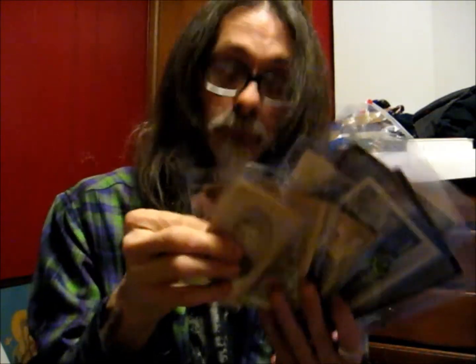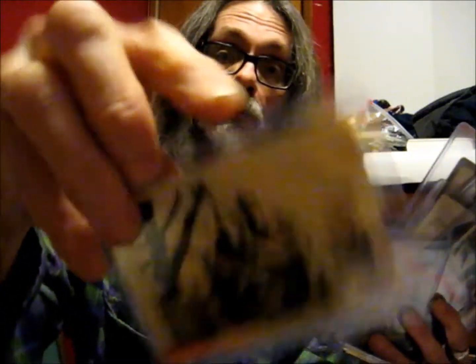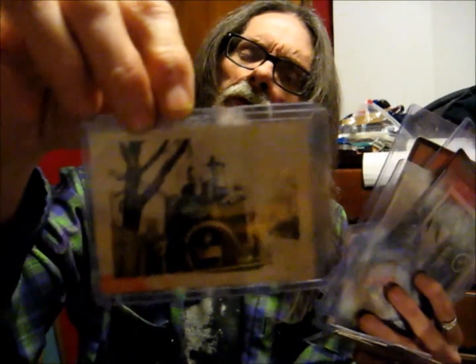This is an Oil City portrait. Oil City, Edinburgh, Newcastle photographer. That one has nothing on it, but it's kind of cool. It's a car. I don't know if maybe I showed these before. I don't think I did.